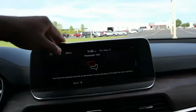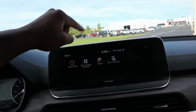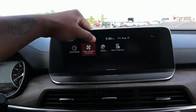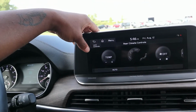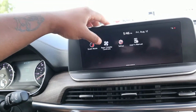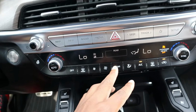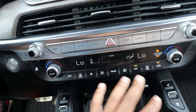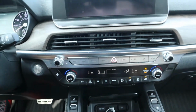Hey, don't eat that! So you do get other things like quiet mode too, which plays music from just the front speakers so that kids in the back sleeping are not woken up. You can go to rear climate controls, and then from here you can adjust everything for them back there. And then the cool thing about this is you can just lock it so that those kids can't do anything to that stuff. If you really don't like using screens, you hit rear, and now you can control the rear passenger climate controls and everything all from back here as well. So a couple ways to do all the things that you want to do in the Telluride.